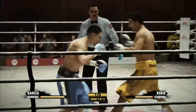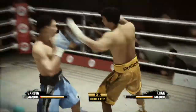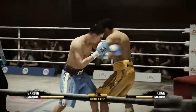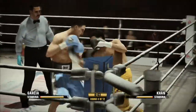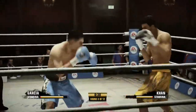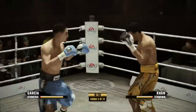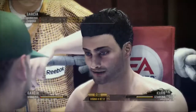See him holding on. Ninety seconds to go, halfway through round eight. A little give and take, and here comes the left hand. Needs to improve that accuracy, missed with the headshot. Clock counting down here in round number eight. Ten seconds to go. Good job with another left hand. And that's the end of round eight.